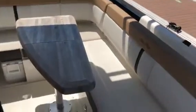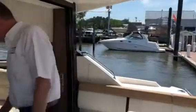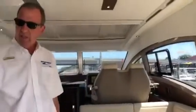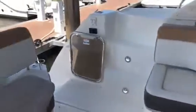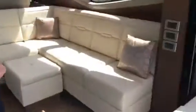We have an electric awning which retracts and extends about 9 feet out or so for protection from sun or rain. Moving forward into the salon, you'll notice a very innovative idea that Sea Ray had by opening up all the sliding doors in order to create a nice social flow from the interior to the exterior.